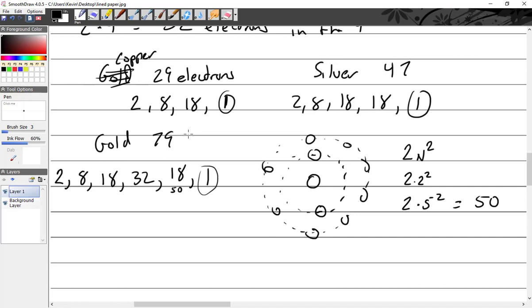I have copper, silver, and gold. What do copper, silver, and gold all have in common that you know about? They're excellent conductors. Just noticing a pattern here. What is it about all of them that makes them excellent conductors? One electron in the outer shell. Got 1 way out there. They all end in 1. Yep, they all have 1.